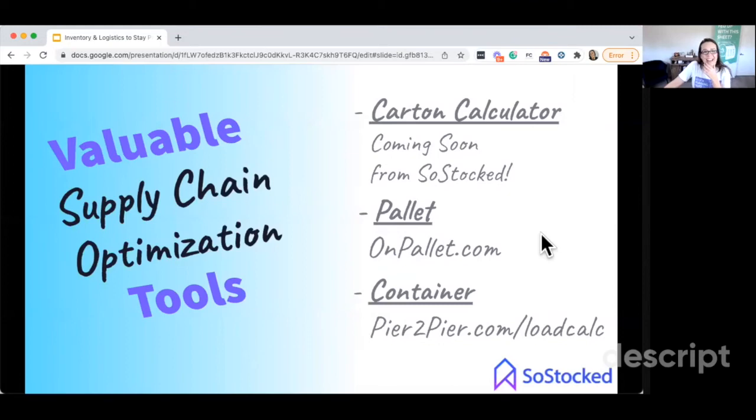Then we have containers. For container optimization, there's a tool, a free tool again, peertopeer.com/loadcalc, and that will help you build out the container to fit as many units per container. Because if we have to spend $10,000 per container, it's a good idea to make sure that we have as many units as possible so that cost is dispersed over as many units as possible to reduce the per unit cost.